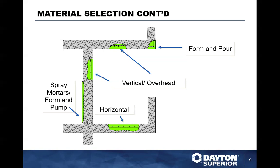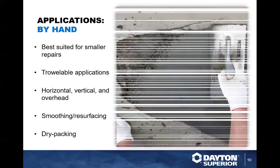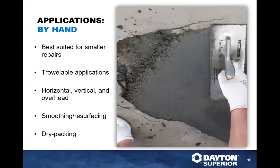Special considerations need to be made to make sure that materials are held into overhead spaces. And if you're working on a vertical plane, a wall, and you're patching into it, that's considered a vertical repair. You can see up at the top there's a nice little form and pour example too, where those two edges kind of meet. Typically at a conjunction of a lot of steel, a lot of best practices need to be considered in repairing form and pour areas.